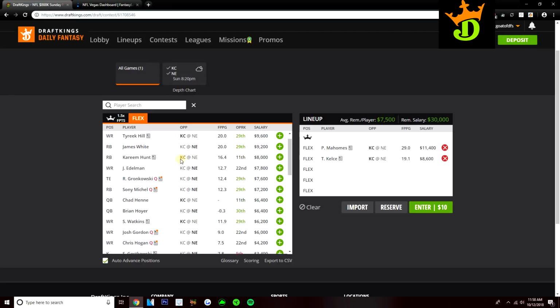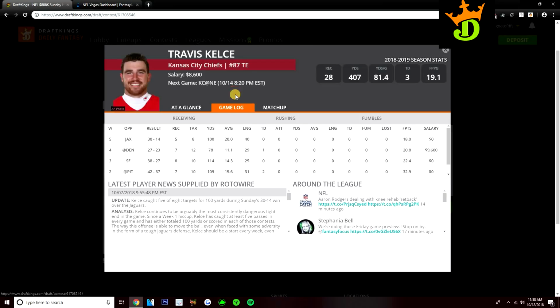Starting off with Kelsey, I'll try and play him in a lot of lineups, especially where I play Mahomes. I'm going to try and pair him with Mahomes because Kelsey has been the guy that Mahomes has looked to, just getting a lot of targets, nearly 10 targets a game. Only got 8 targets last week against Jacksonville, but still got the 100-yard bonus, 5 catches for 100 yards, so 18 DK points.